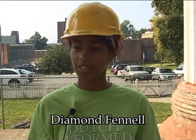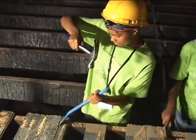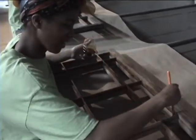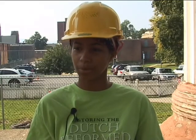This experience has been a joy. We accomplished and reached the goals that we really wanted to reach, and I'm proud of myself, and I hope everyone else is proud of themselves too, as well as the project. I feel great to know that we did something in this building to make it look better. It feels good.